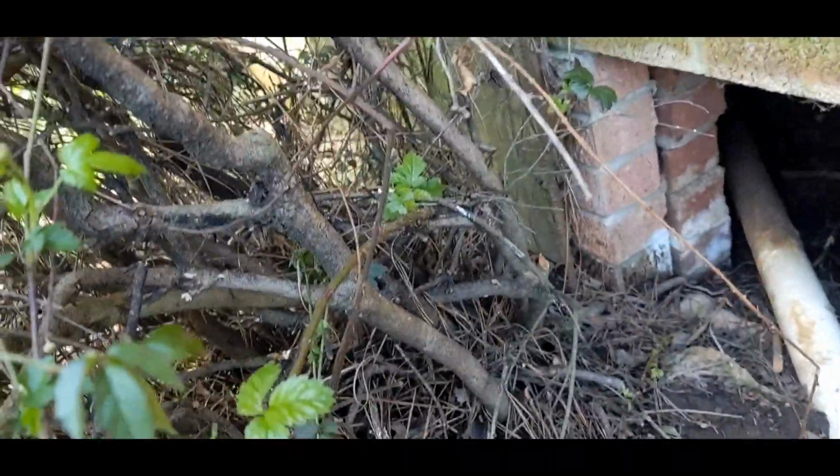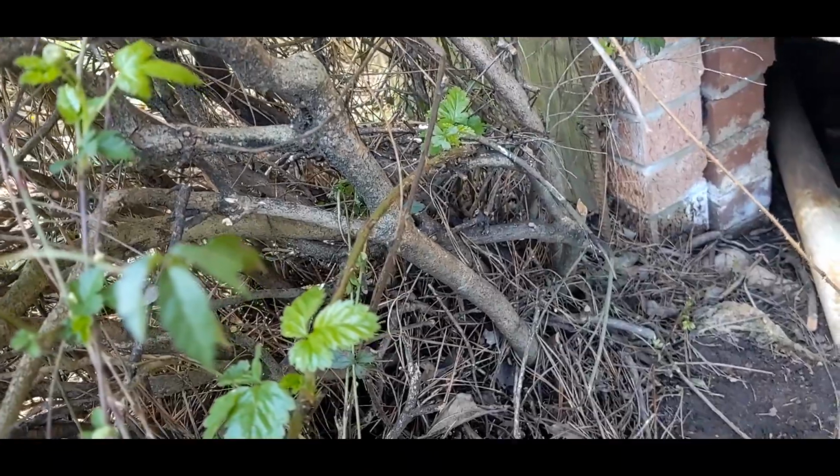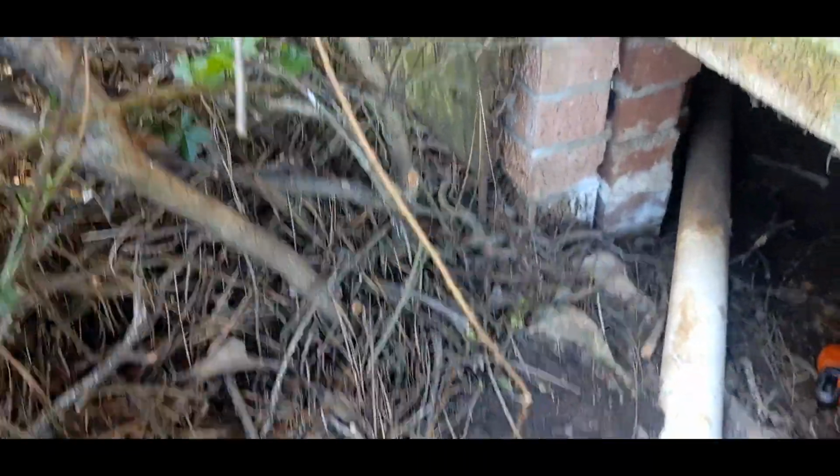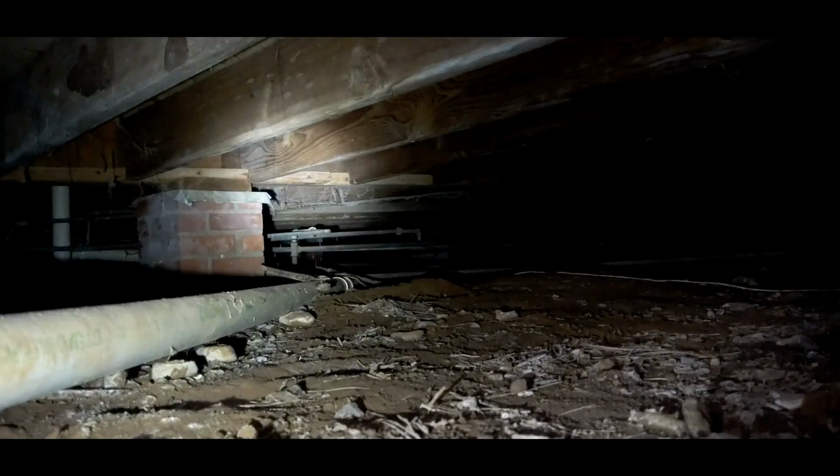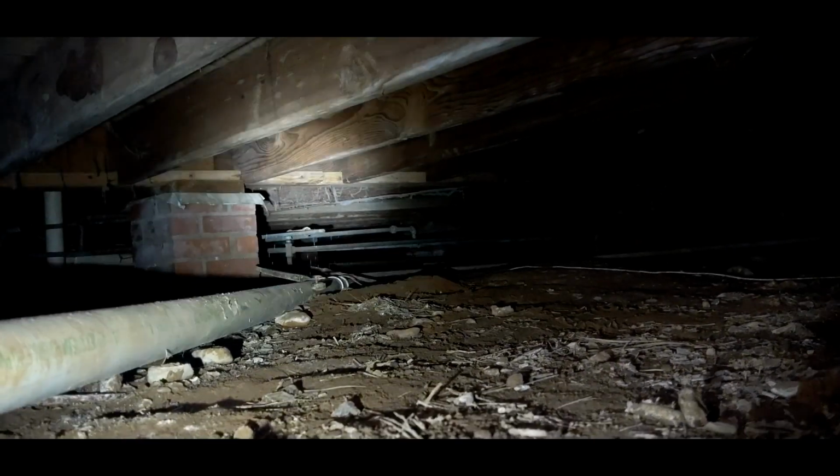Leave my hat up here. Just can't see with it on anyway. We have a leak over there. Yeah. You can hear it if you listen. And then we have a sewer issue over here. This is where I'm trying to go. See that right there?